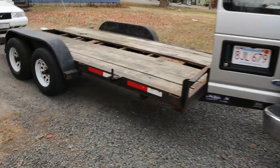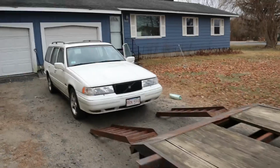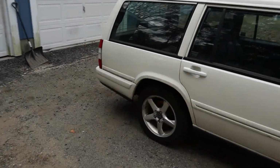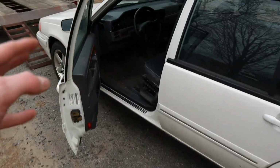Alrighty, guys, the new steed is here. Check her out, repping the wagon mafia. Guys, now I know you're saying, why the fuck did you get another Volvo wagon? But this upcoming drift season is gonna be amazing.